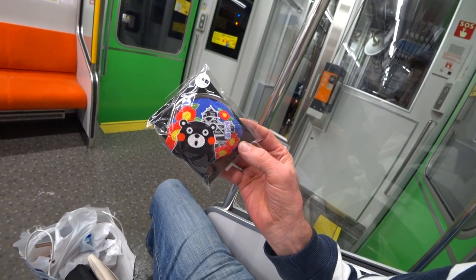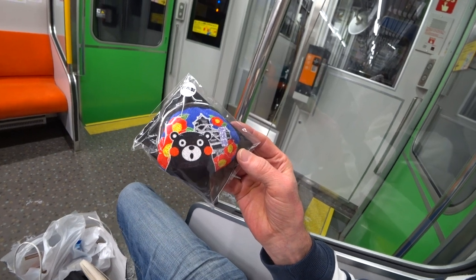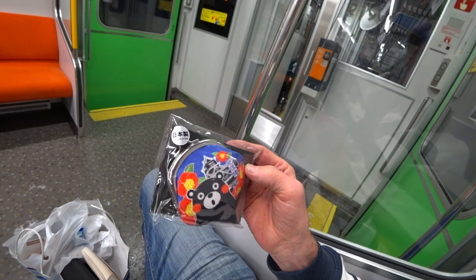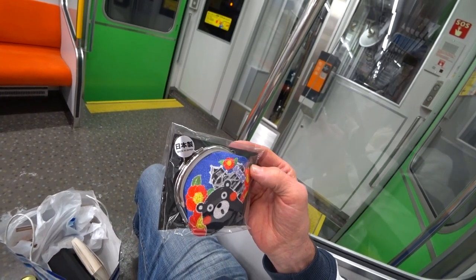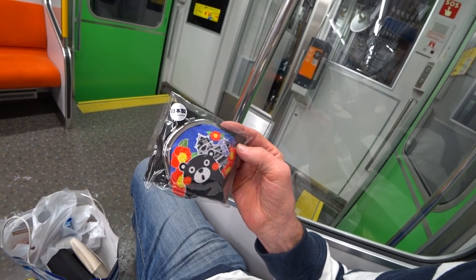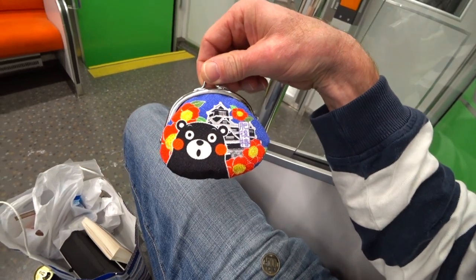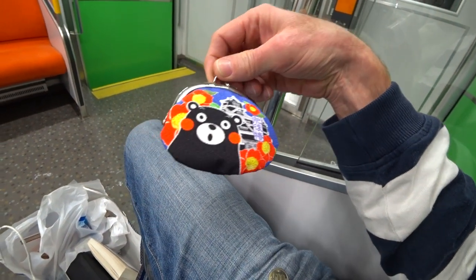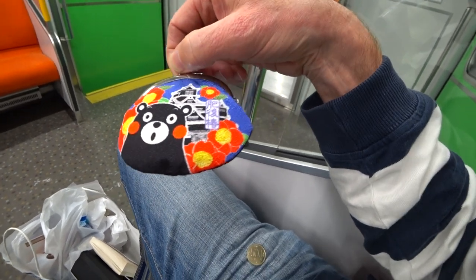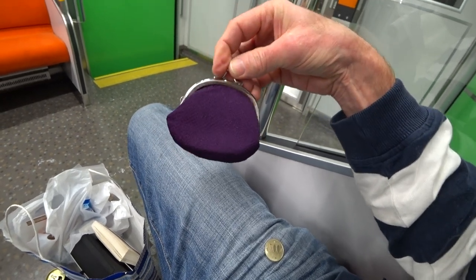Introducing, ladies and gentlemen, the number one character in Japan. This is Kumamon. He is the black bear from Kumamoto Prefecture. And it's not made in China. They won't outsource to China for this because they know people will not go for that. Made in Japan only. That's pretty cool. It's got Kumamoto Castle on it. Nice flowers. What are those? Ajisai? I'm not sure what type of flowers those are. Or hibiscus almost, right? Because it's warmer in Kumamoto. And the back is mellow, just purple.